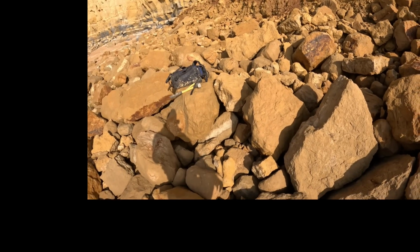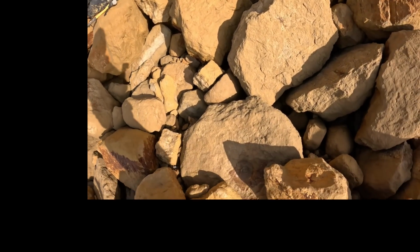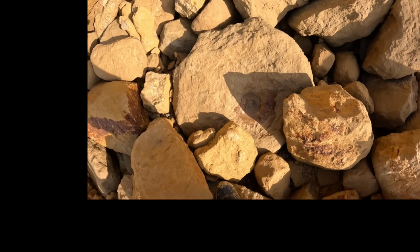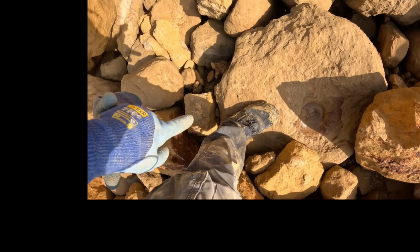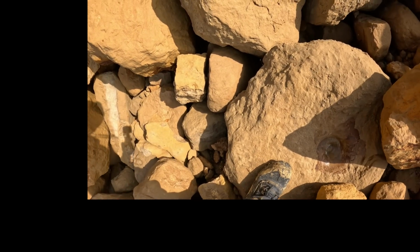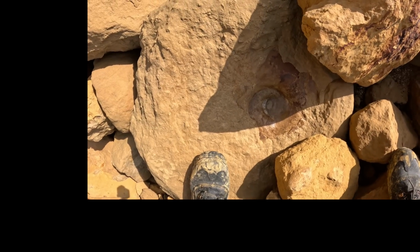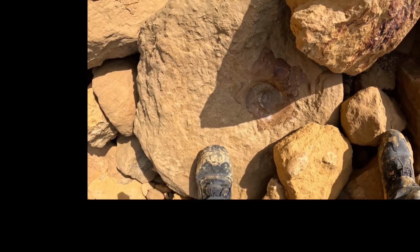Wow, I have just found the biggest goddamn ammonite I've ever seen in my life. Look at that, and that. You can see the centre there, it's in shadow, but if I put my foot on it, it's there all the way around. Unless it's just one in the centre, but it does look like it's the whole thing. But I'm not sure, but either way, there's a beautiful Megaloceterus there. Really, really nice. Absolutely stunning.